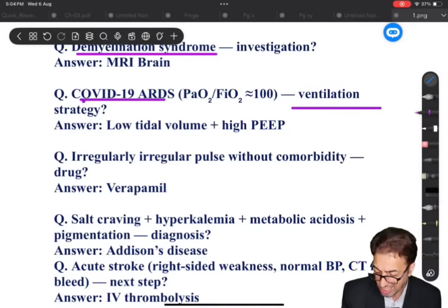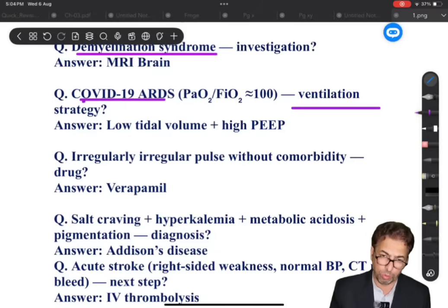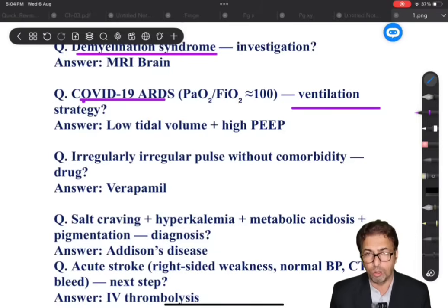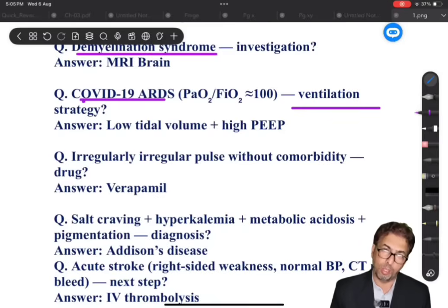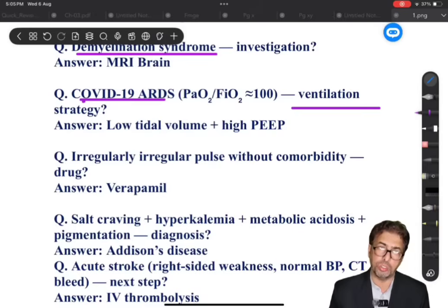Now there was another question about COVID, the treatment of COVID, and a person in respiratory distress, and what would your ventilation strategy be. So you have to remember that we should ensure that for patients who are having this acute distress, especially in case of COVID, we use low tidal volume plus high PEEP. That is the basic crux of treating patients once we have a patient with a PaO2 to FiO2 ratio of less than 100. So it is very important how you treat the patient in respiratory embarrassment situations. For that, you have to have a combined knowledge of anesthesiology and medicine as well.